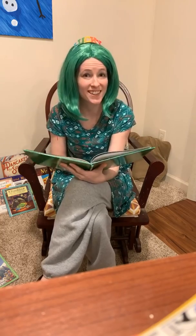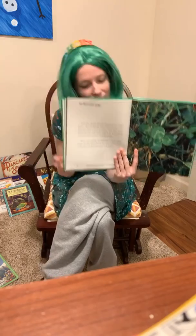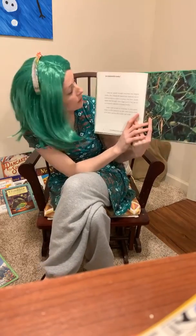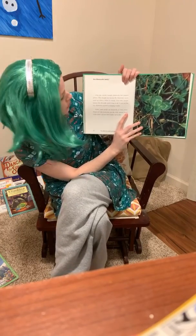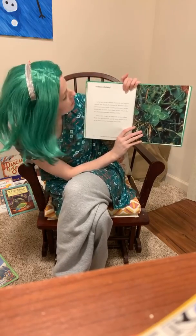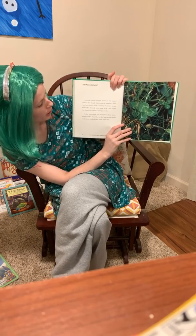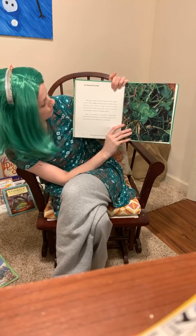Are shamrocks lucky? Just like my hat says lucky. We're gonna find out if shamrocks are really lucky. Long ago, people thought shamrocks had magical powers. They thought that because the shamrock's leaves stand up when a storm is coming. I didn't know that. Over time, people learned that this really wasn't magic at all. It was just the way shamrocks responded to the changing in weather.